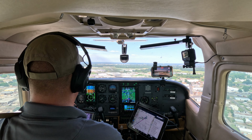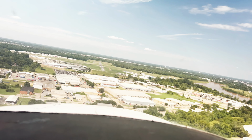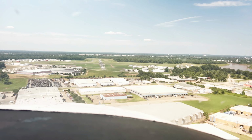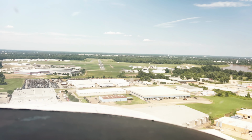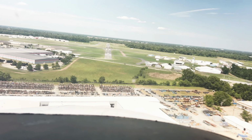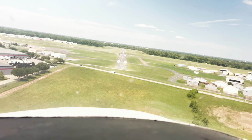All right, got a Citation coming in behind us. Make that first taxiway there if we can. Get out of their way. Final runway 05. Go ahead and slow her down a little bit more. Go ahead and get 20 degrees of flaps. Power's out. There's 30 degrees of flaps. There's 90 knots. Looking for 80 knots. On glide path. Losing that airspeed. Holding that glide path. There's 80 knots. Bring it in and finish it. Hold it off.